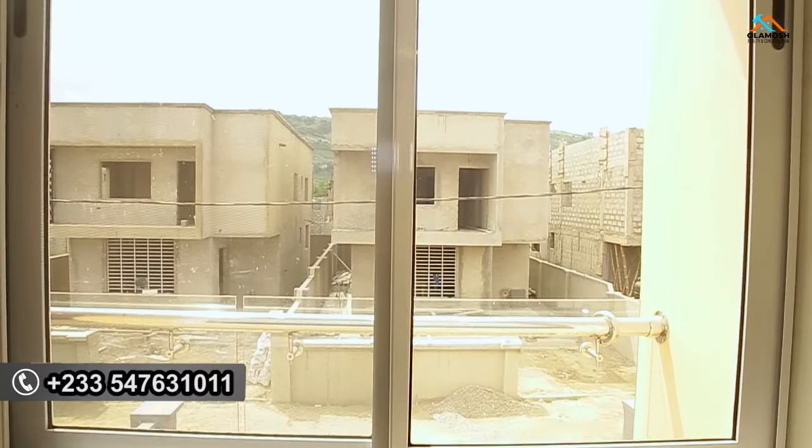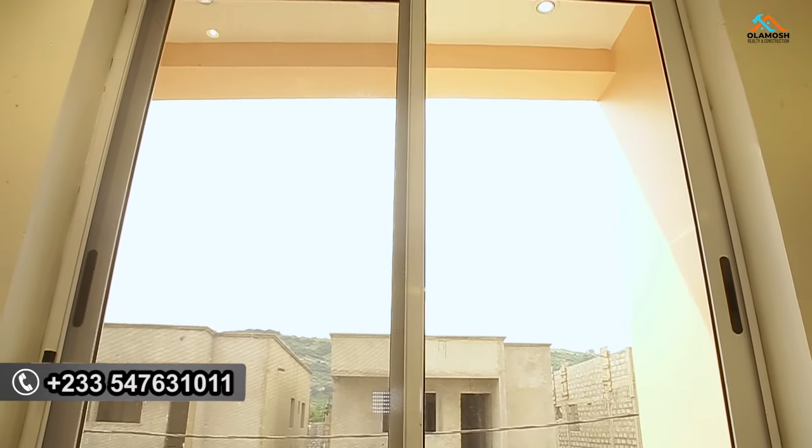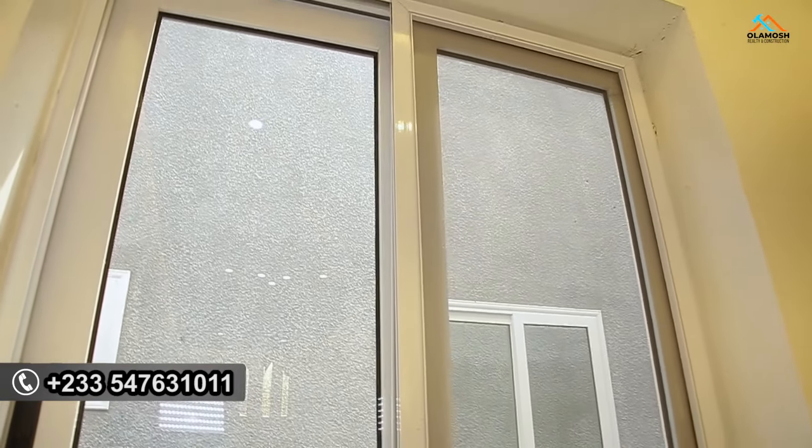Now let's look at the ventilation aspect. Each of the rooms comes with a very big window. The living area also comes with very huge windows, which allow natural light and ventilation into every one of the rooms in this property. So when it comes to quality finishing, this project, I give it 10 over 10, which is one of the major reasons why you have to consider this property right away.